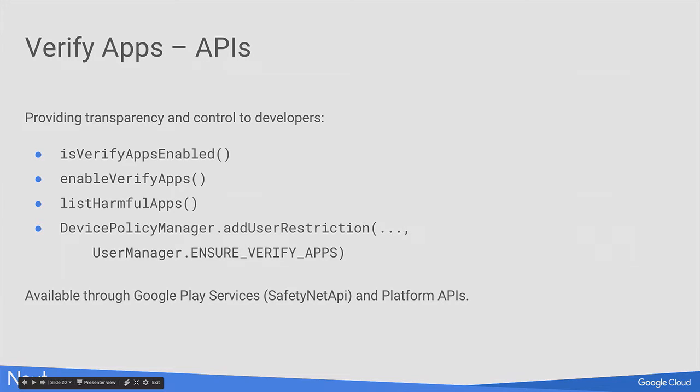And so Verify Apps isn't just operating there behind the scenes without you knowing as an application developer. So I'm excited to show you some new APIs that are coming in the forthcoming release of Google Play services that you could use to inspect the state of Verify Apps and take control. So we have an API called Is Verify Apps Enabled? It essentially does what it says on the tin.